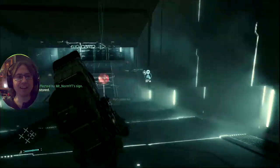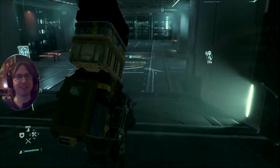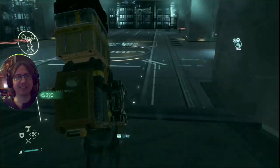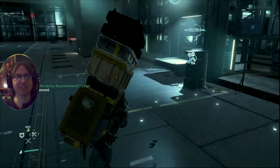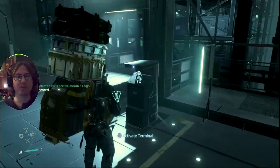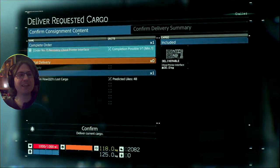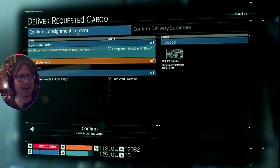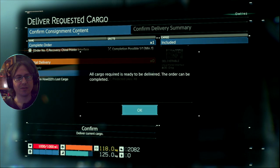Oh, it automatically likes when you walk through the sign. That's actually handy. It just automatically likes it, whether you click it or not. Like, hey, this sign was useful. You got restore date. You must immediately like it. See, we could have delivered all of the stuff without losing the stuff, to be honest. Or cargo required, I guess.